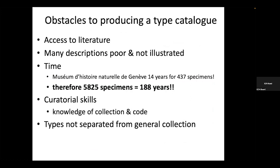Yeah. And as you see, many of the descriptions are poor, not illustrated, and are a bit of a nightmare to work out what's going on. Time is another factor. The Museum d'Histoire Naturelle de Genève just produced a type catalogue, and it took them 14 years for 437 specimens. On the basis of that work rate, we reckon we might have finished in 188 years' time.